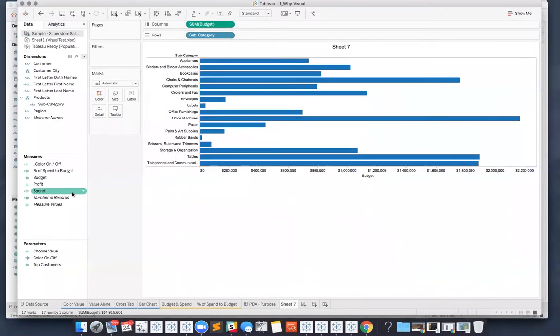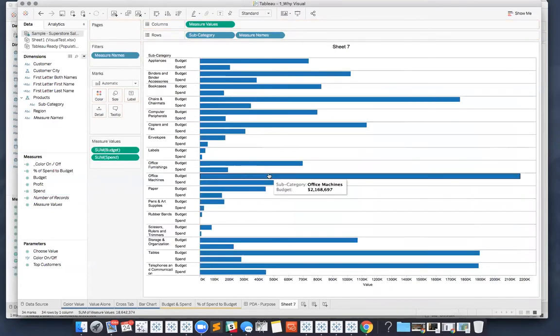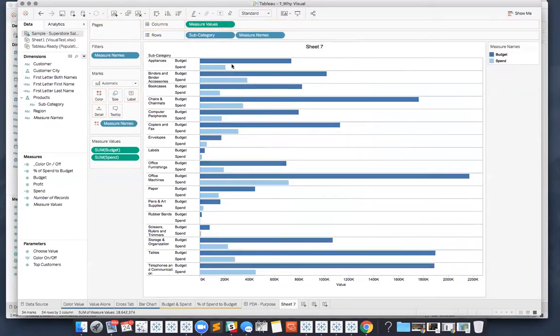And so what he's asking is, okay, well, I want spend to be part of this. Well, if I did the same trick where I drag spend to the same axis, they come up as these different charts, with measure names as different bars. So the trick to get these to be the same bar, and I think what you want is to be able to quickly see if you're over, and I don't have any that are over because I'm faking it with this data set, is literally taking this measure names off your shelf and then putting that on size.